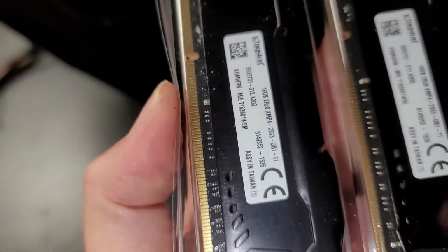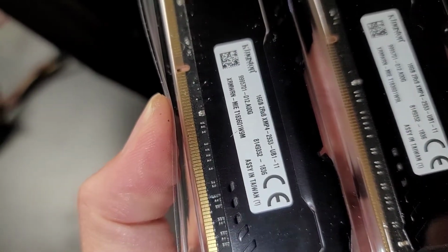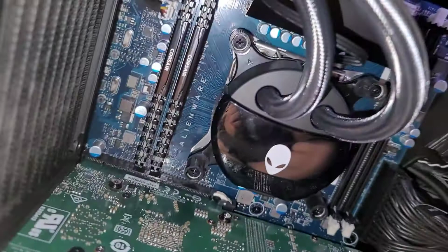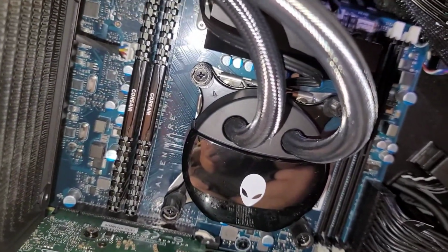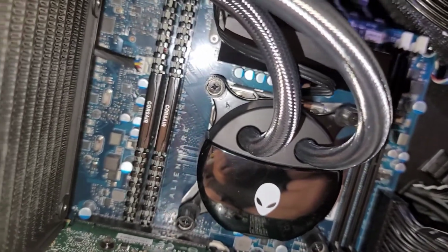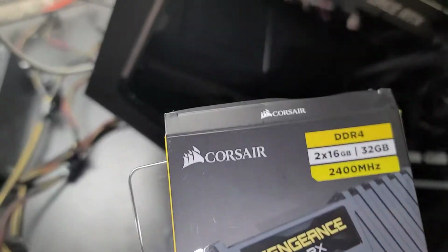So I don't know how this RAM was working, because again, I don't know if you can see that, 2933. So yeah, maybe that RAM is able to downclock, but for some reason all the other ones weren't able to do it. So keep that in mind. This is 2400 megahertz RAM. I'll show you the box. Let me go grab it, and yeah, that should be it.